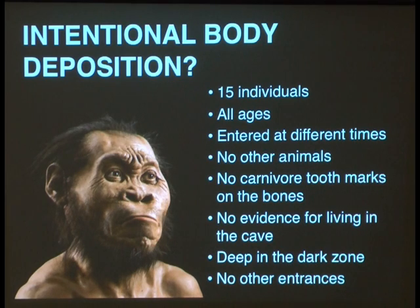So as of right now, we don't have any other way of these hominins getting into the caves except for intentional body deposition. And I'd love to hear your thoughts on this.